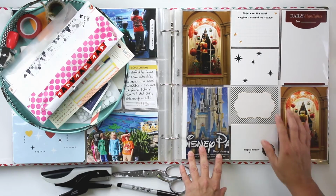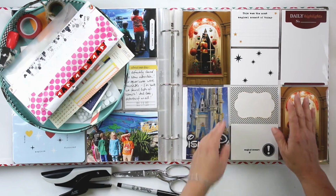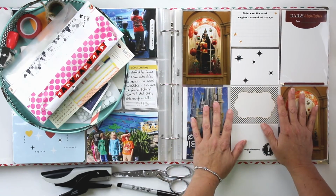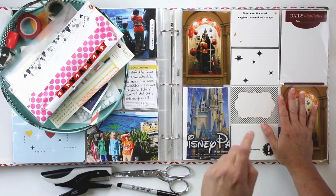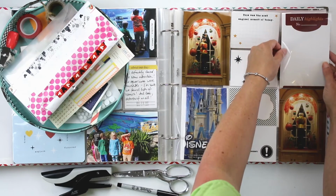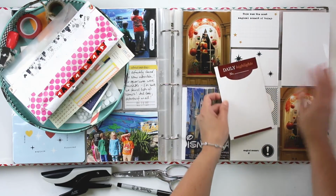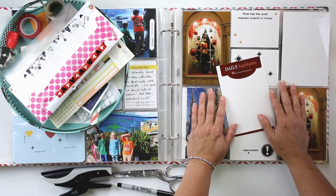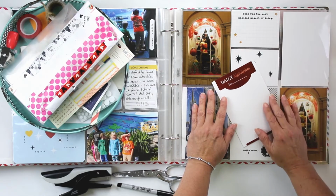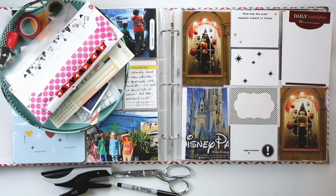Now, all of these journaling cards are from Solon Studios Project Mouse, which is available at the lilypad.com. There's a bunch of different collections, and most of these I think are just from the basic collection, if I'm not mistaken. Alright, and so I'm just going to think here for a minute.